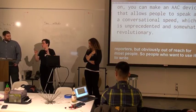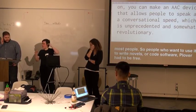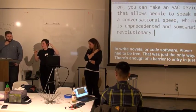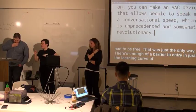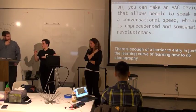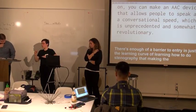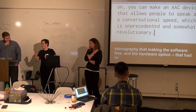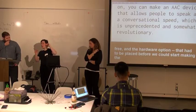I mean, that was just the only way. There's enough of a barrier to entry just in the learning curve of learning how to do stenography that making the software completely free and making the hardware about $50, which is what it is right now, the cheapest option to interface with Plover, had to be in place before we could start making the big push to get people to learn Plover.